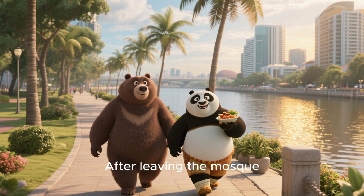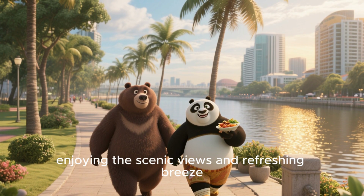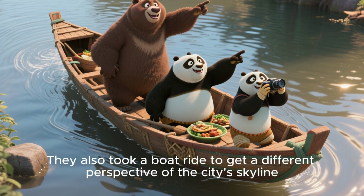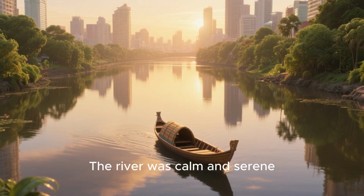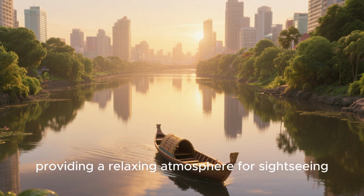After leaving the mosque, they strolled along the banks of the Klang River, enjoying the scenic views and refreshing breeze. They also took a boat ride to get a different perspective of the city's skyline. The river was calm and serene, providing a relaxing atmosphere for sightseeing.